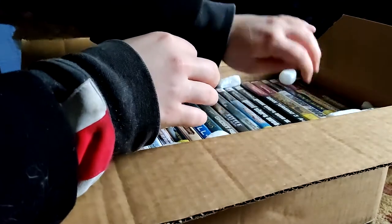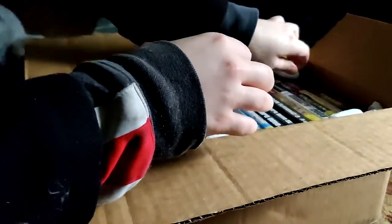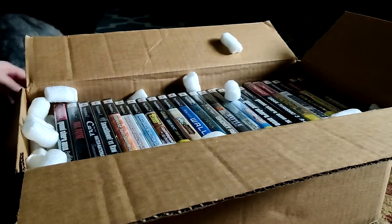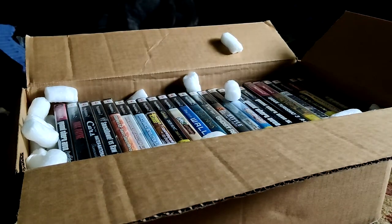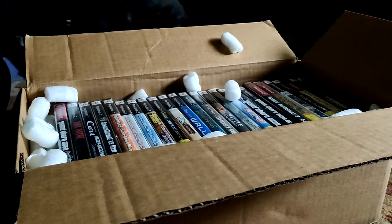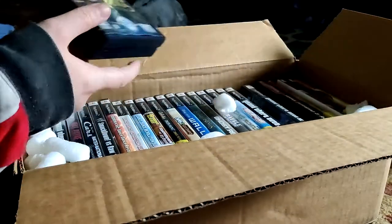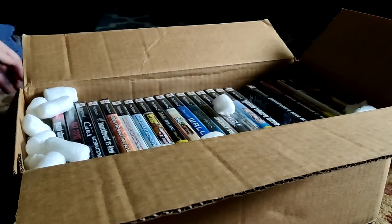Okay, so what we got here? We got a bunny. We got a bunny. Get away from these. I don't know if these are edible for you or not. Get away from the packing peanuts, bunny. I said away.